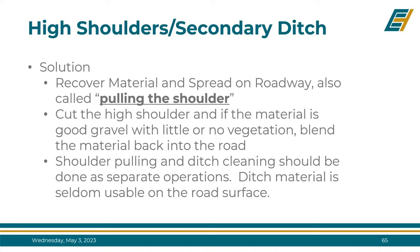Now, you do have to watch if you have a lot of vegetation. You want to make sure the material is fairly clean, without a lot of vegetation, and then you can use the material. That's why we always say shoulder pulling and ditch cleaning should be done as separate operations. Shoulder material can generally be reused. Ditch material, because it tends to be silty, muddy, and has other debris and vegetation in it, generally gets hauled off. So shoulder pulling is really a key way to continue to utilize that valuable material, that driving surface aggregate that is very expensive, and reincorporate it from the shoulder back onto the road.